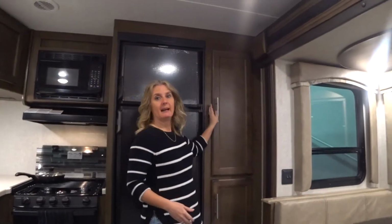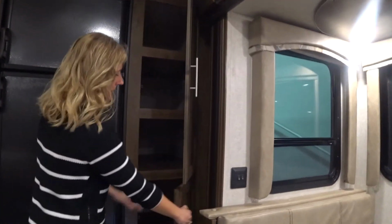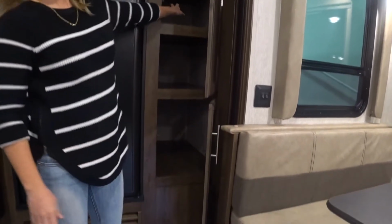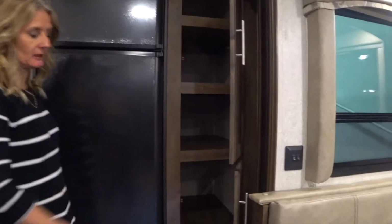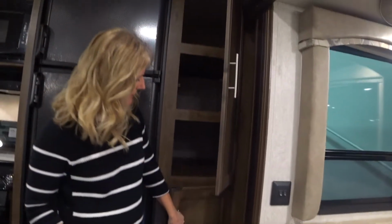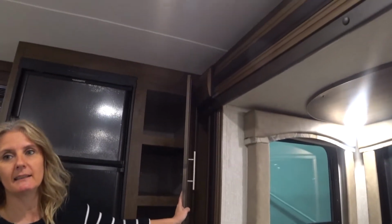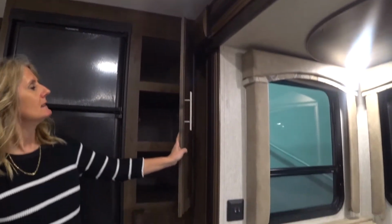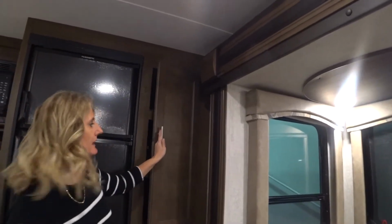This will do. I like this in that there's lots of room in the pantry. Although I'd like some pull-outs, because you still have to reach way the heck back there, but there is lots of space. Something I think is not so good about this is every time you open this cabinet door, you're hitting the slide. So that's not such a good thing, because your cabinet door is going to end up getting dinged.